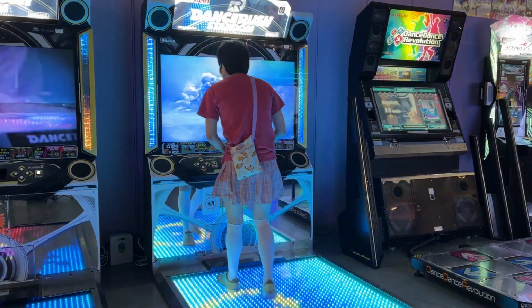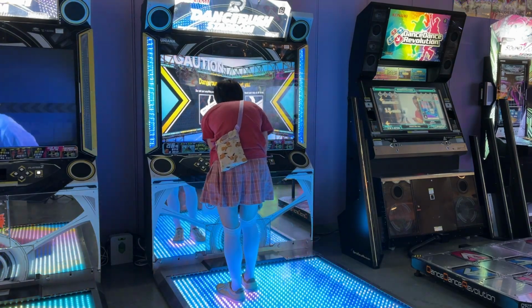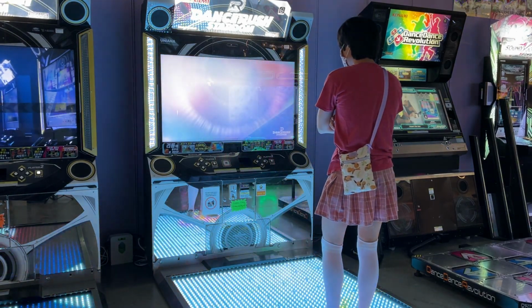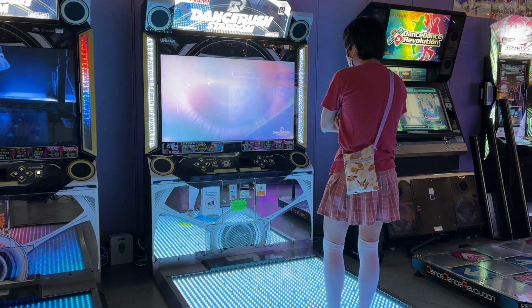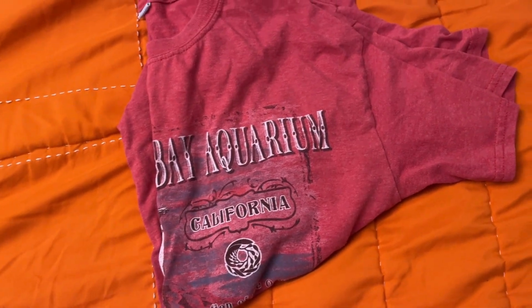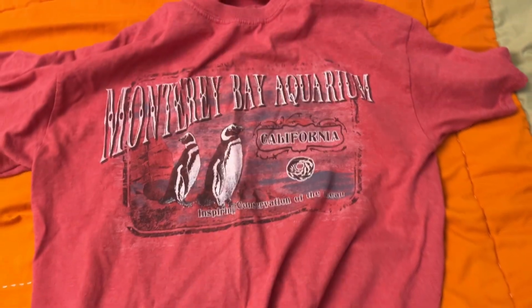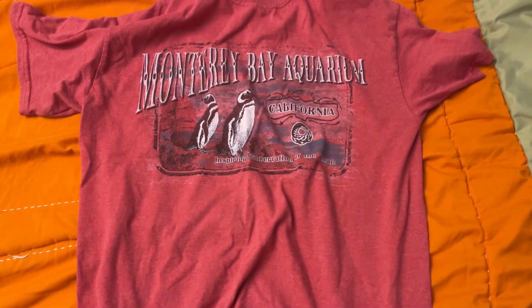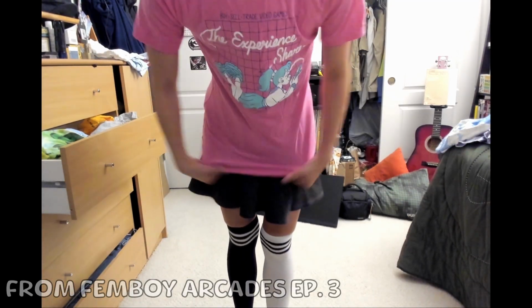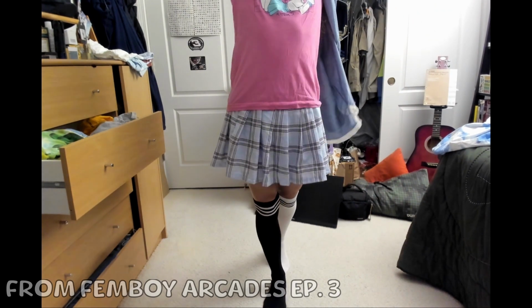I wanted to go for sort of a pink vibe, so I put on a pink skirt and some pink thigh highs. Both of these are from Amazon, they're pretty easy to find if you want them. But at the time, the closest thing I had to a pink shirt was this light red penguin shirt from the Monterey Bay Aquarium, which I guess goes with my username, but since recording I have this shirt from the Experience Share in Alameda. I think this goes much better with the theme.